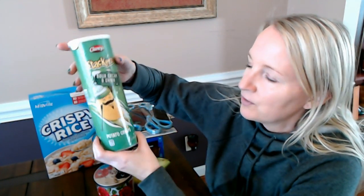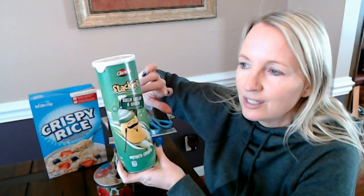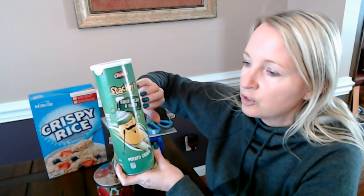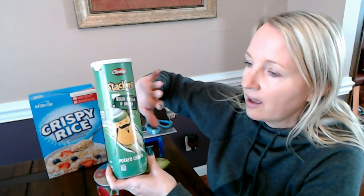Now this is 5.5 ounces. It has a little lid on the top, just like Pringles. Honestly, I like these better than Pringles. They don't taste like Pringles. I think they're actually better than Pringles. They're certainly better than any store brand I've ever tried. They're only 99 cents.